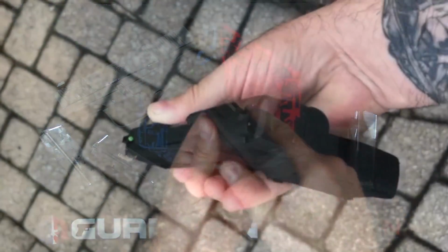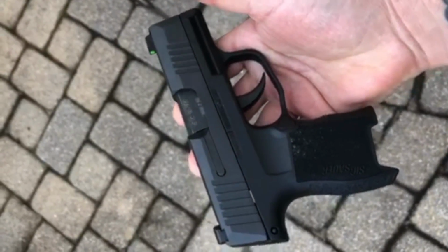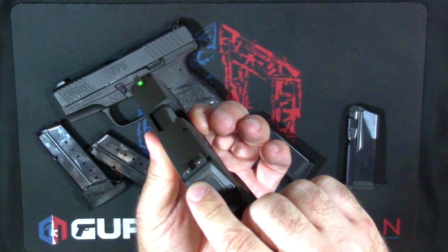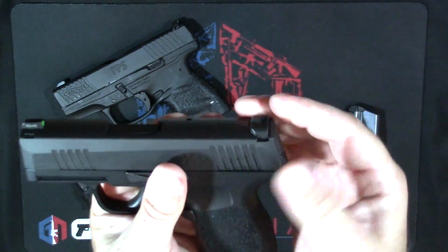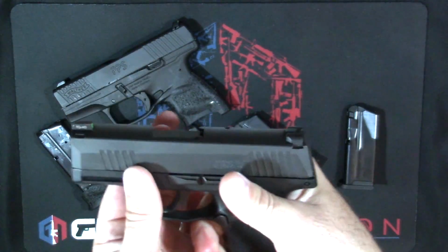Both firearms come from the factory with above average self-defense sights. The 365 comes with Tritium sights, and you can see they're 3-dot sights with the front dot being a bright green self-illuminated dot. The two rear dots are also self-illuminated. Also has some serration here to keep from reflecting any light, which is very nice. And the rear sight is 90 degrees, which aids in one-handed manipulation.